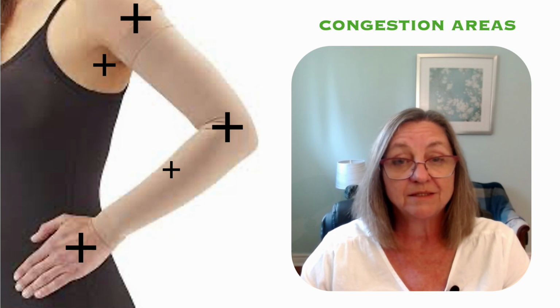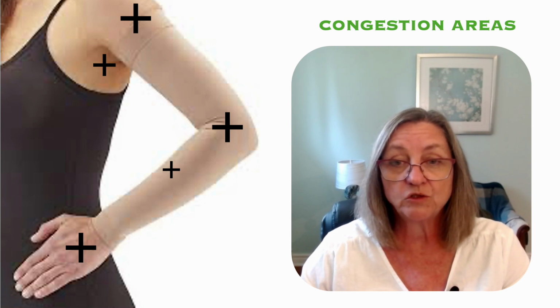With my clients, they do tend to know intuitively where their trouble spots are. And when I feel it or do arm measurements, they're usually spot on. Now that you know where you can find the common areas where fluid gets stuck, you can move on to the next step that assesses those areas.